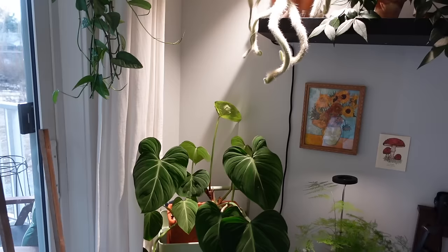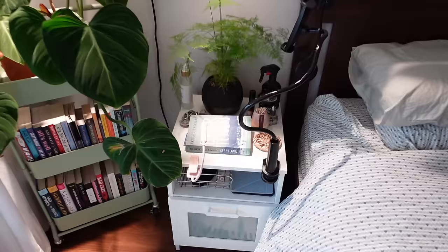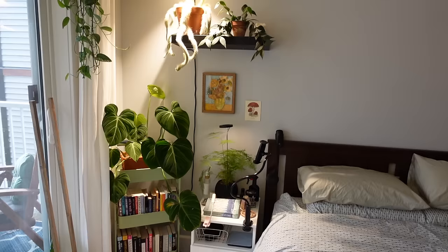Can't wait to crawl into here, my new side of the bed. We'll see how it goes. Can't wait to crawl in and read my book tonight though. This is what I'm currently reading, by the way. And I can't wait to see how it continues to evolve.